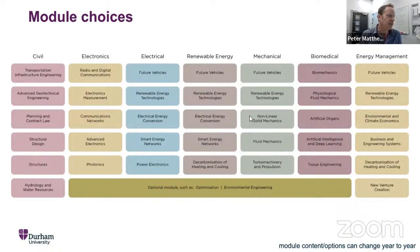Nonlinear solid mechanics, that is thinking about, well, you've got a piece of equipment, a part. Is it going to break? So that is how hard can you treat it, if you like, and understanding what's happening at a material level within that. Fluid mechanics, I'm going to be careful here because Leon is the expert in this, so I'm going to try and say this anyhow. It's about understanding the energies within fluid systems, whether that's compressible or incompressible, and how you can extract work from that.